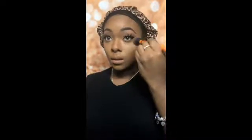Where I set under the eyes with that Maybelline Fit Me foundation powder, and I use the shade 355. Then I set my contour with my Anastasia Beverly Hills bronzer in the shade Mahogany. And this bronzer is the best. Like, it just makes you look airbrushed.